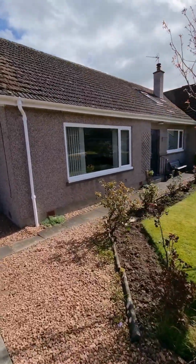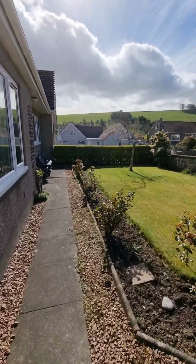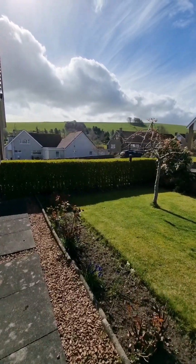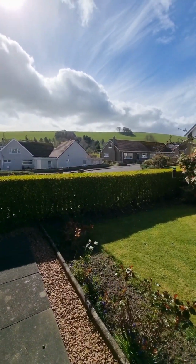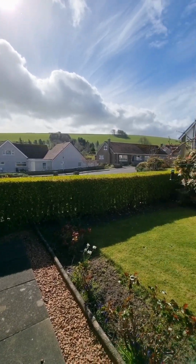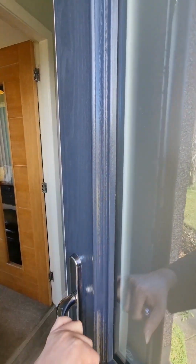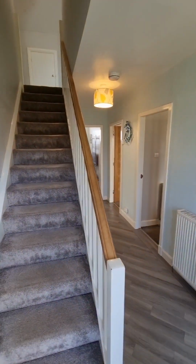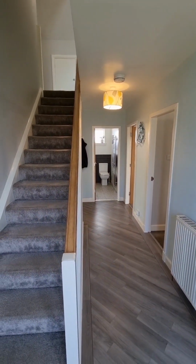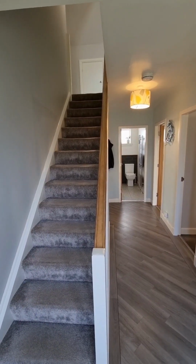But let's head inside. You can probably hear the birds in the background because it is such a peaceful location. And then just to give you an idea, this is the views from your front door, so it's just beautiful. We have such a great day for it as well to really showcase it. But let's head inside. So don't forget I said really high finish, which you'll see for yourself as soon as we come into your entrance hallway. It's a really bright property as well, which is just perfect. We are going to start upstairs and work our way down.